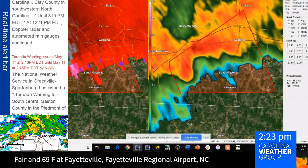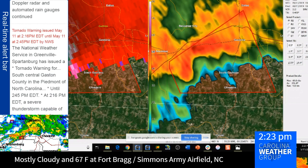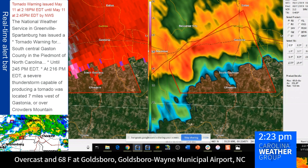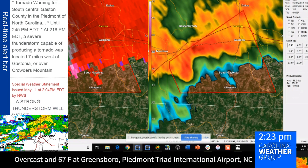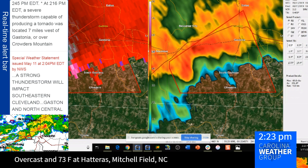You want to be in the most interior part of your home. If you have a basement or a storm cellar, that's the best place to be. But if you don't, you want to be in the most interior part of your home. Put as many walls between you and the outside as possible. Most likely a closet, bathroom. Just make sure there's no windows there. Maybe a pantry, something like that.